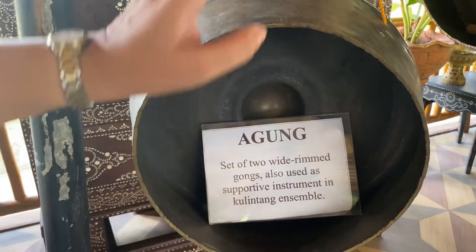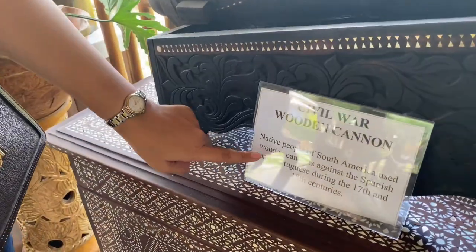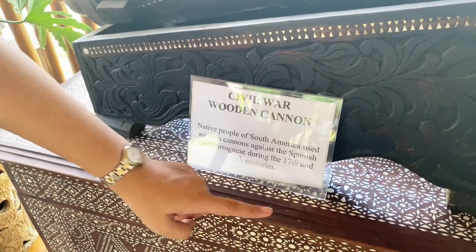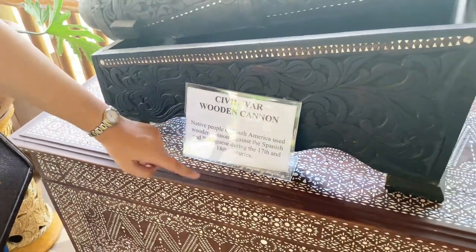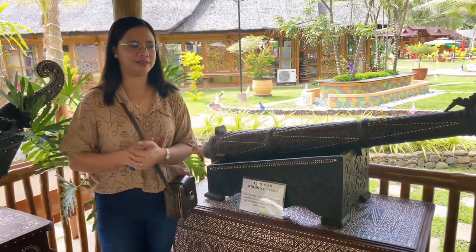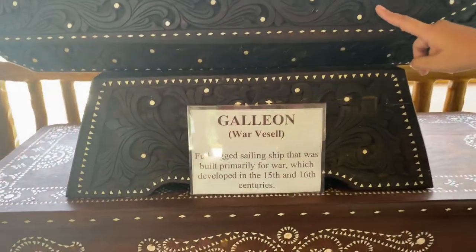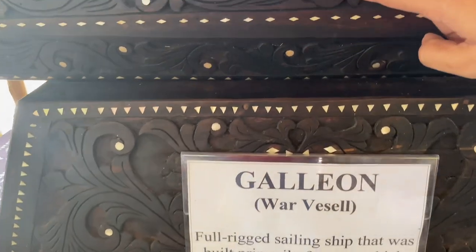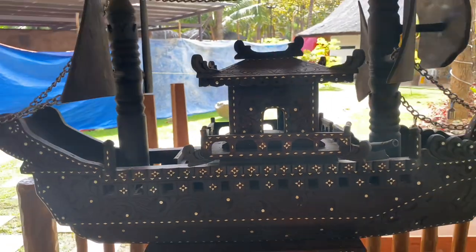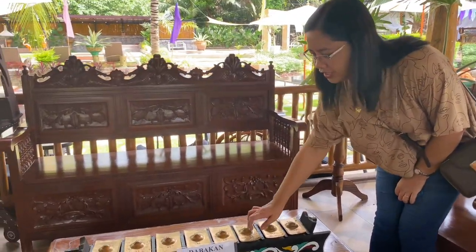Yeah, it's an instrument. Native people of South America used wood against the Spanish and Portuguese during the 17th and 18th century. Very historical, the display here. Ooh. Look at the details, guys. It's so nice. Look at the details. It's actually a piece of... It's the bakan. Another instrument.